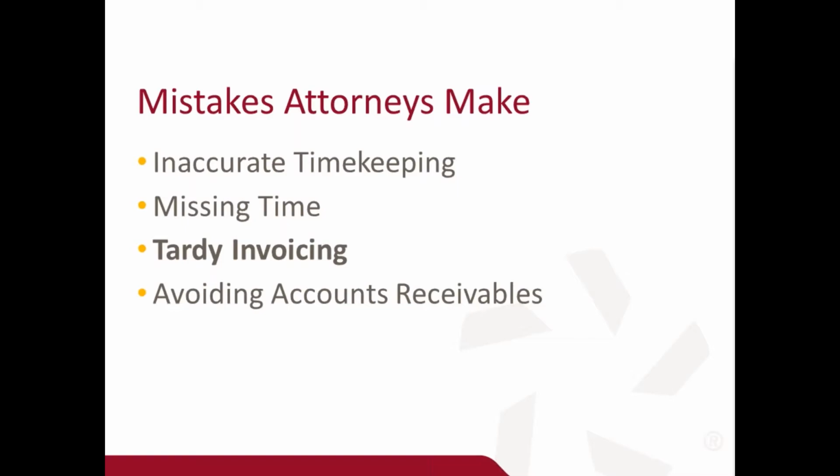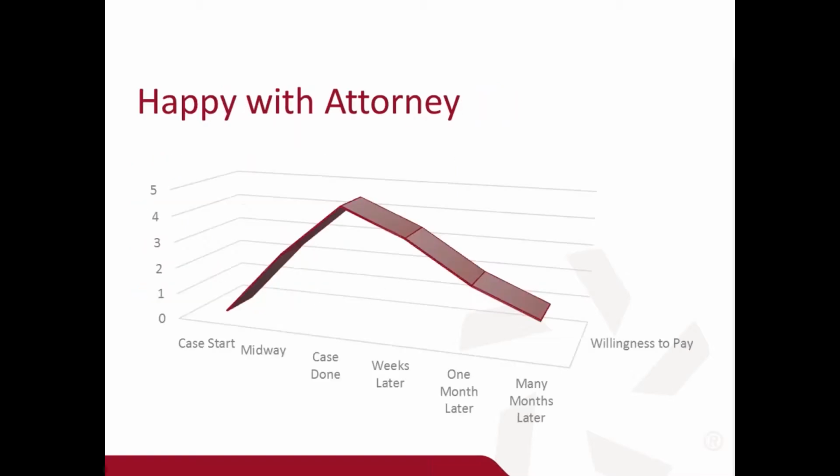Additionally, clients can become confused when they get bills that are only a couple weeks apart, or when their bills sometimes come with 1 month, sometimes they come with 2 months worth of work.